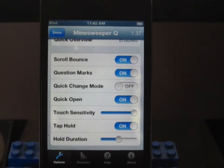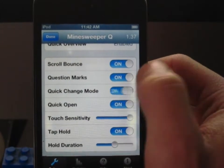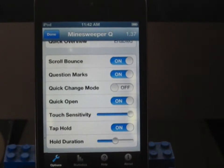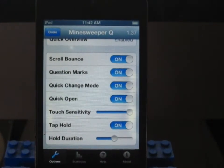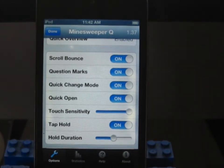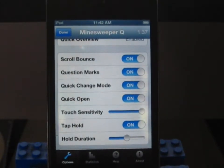We also have quick change mode, which I'm not really sure what that is. Does it tell us when we turn it on? I'm not really sure. Why don't we turn that on and see what happens? Then we have quick open, so I think that is if you close the app altogether, it'll store its current state in memory, so you can open it back up really quickly when you want to open it again, if that makes sense.